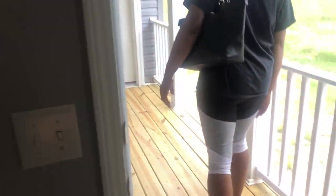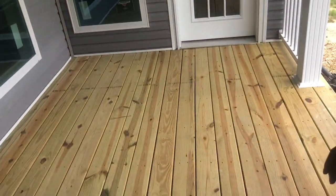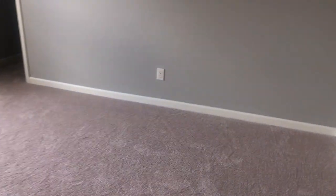Okay, it does have a little back porch out here. I set you a little table. Swing and table and stuff. Let's go here. It's a long way. This is one of the bedrooms. Look at the closet. You should go to the other side. Okay.